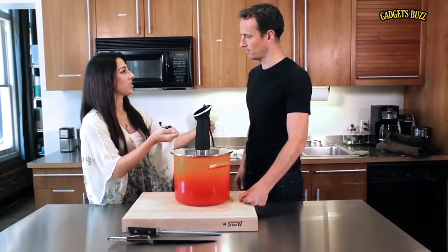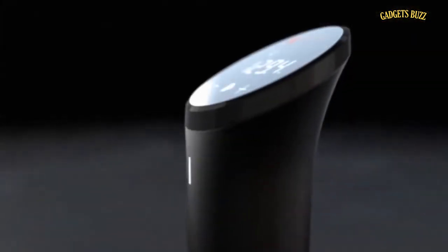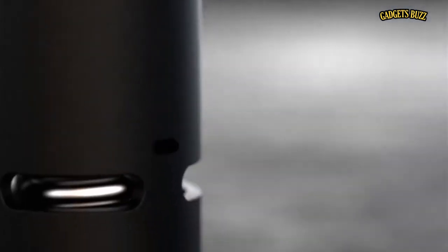We're constantly listening to our customers' feedback and even visiting their homes to better understand their cooking habits so that we can improve. We're now incredibly excited to bring you the first new product we've had in over 2 years. Introducing the Anova Precision Cooker Nano. The Nano is incredibly advanced. We took everything we learned from the Anova Precision Cooker and made it better.